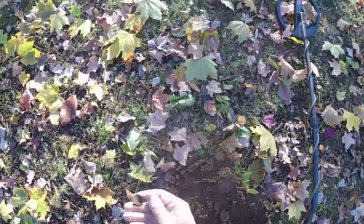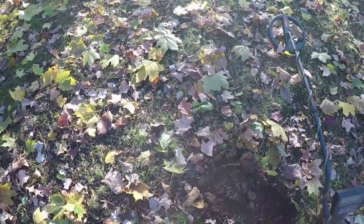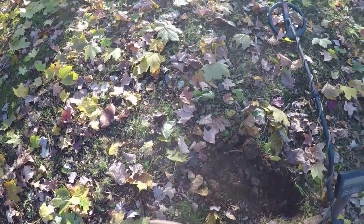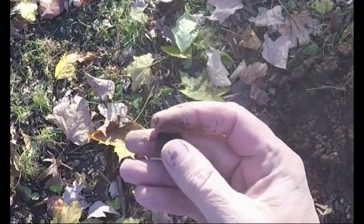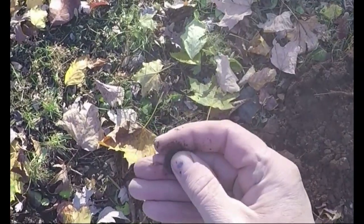What is it? Ooh, a bent penny. Bent memorial penny. Look at Abe waving at us. Hi, Abe.